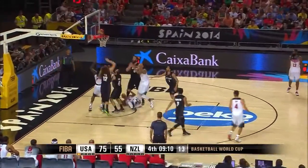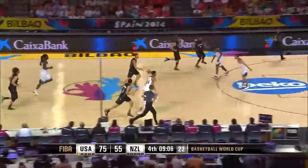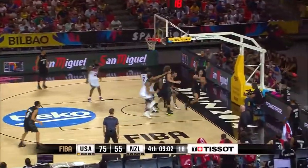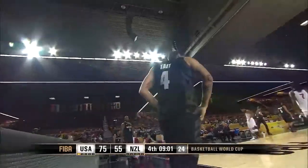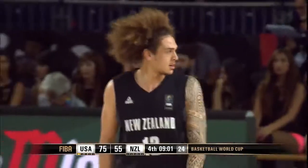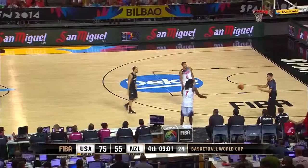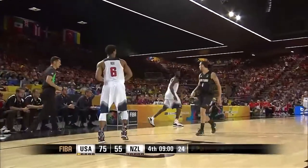Rose kind of floats in. Now, Bartlett. Tate looks at his options, floats in, gets blocked, and saves it, but then throws it out of bounds. A little bit of revenge that time from Curry. I thought that Derrick Rose just landed really hard after that last drive and the shot that he took on his back. He was rubbing his lower back, but I think it seems okay.